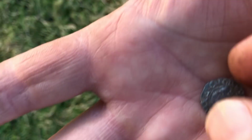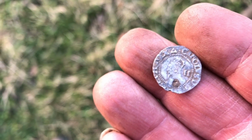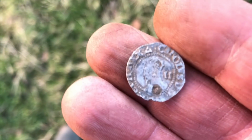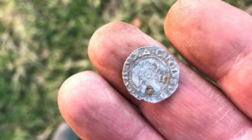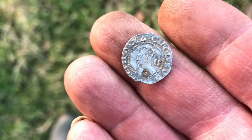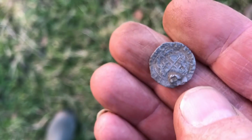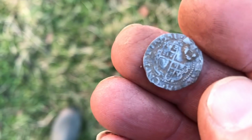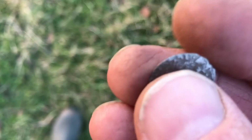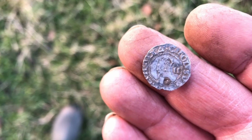Turned up. So look. Charles the First. Carlos, yeah. That's a half groat, 2D. It's got a 2 behind his head. Hold, so it's been used as a pendant. There's the shield. Very nice find. Well done.